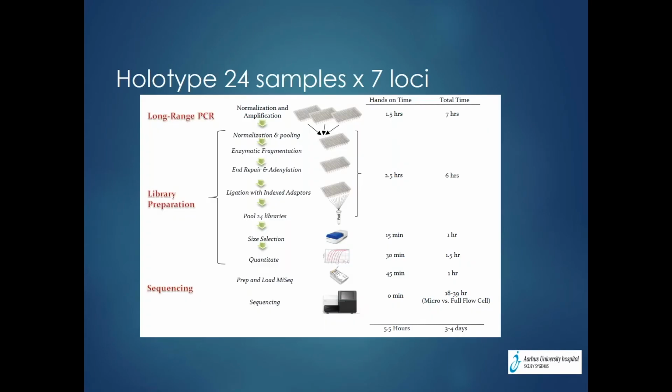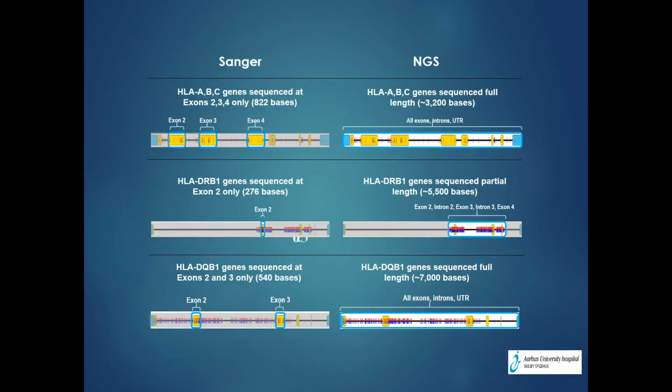Just to give you an overview, I guess a lot of people listening will know what the Holotype HLA is, but just to set the scene for those who are not that much acquainted with it, we're currently using the kit which types 24 samples at 7 loci. And if you go and look at the slide, you can see that the hands-on time at the moment is 5.5 hours. And the total time at this time is 3 to 4 days.